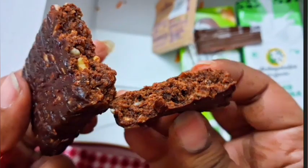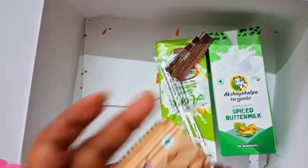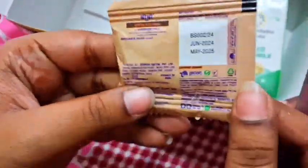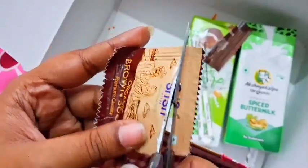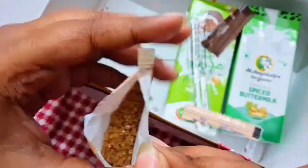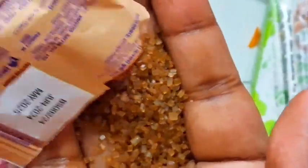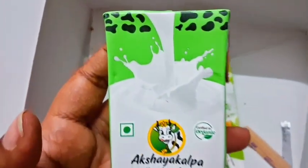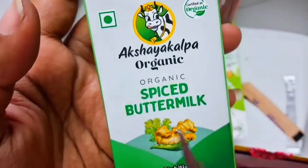It costs 50 rupees. Next item, we have this Shri organic brown sugar. The price is not mentioned. Of course, if you want a healthy lifestyle and a long life, you go try this brown sugar.